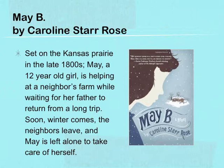Maybe, by Carolyn Starr Rose. Set on the Kansas prairie in the late 1800s, May, a 12-year-old girl, is helping a neighbor's farm while waiting for her father to return from a long trip. Soon, winter comes. The neighbors leave, and May is left alone to take care of herself. I've known it since last night. It's been too long to expect them to return. Something's happened.